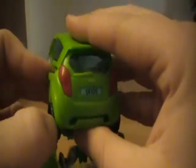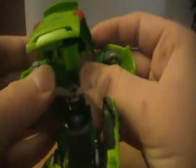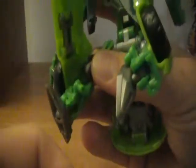Pop open the back of the car here, on the left and the right, and let the arms kind of fold out. Fold them down like this. His little punch gimmick will go off many, many times. Fold his arms out. To transform his legs, you fold his feet down, rotate them, and fold them in like that. Rotate, fold it in.